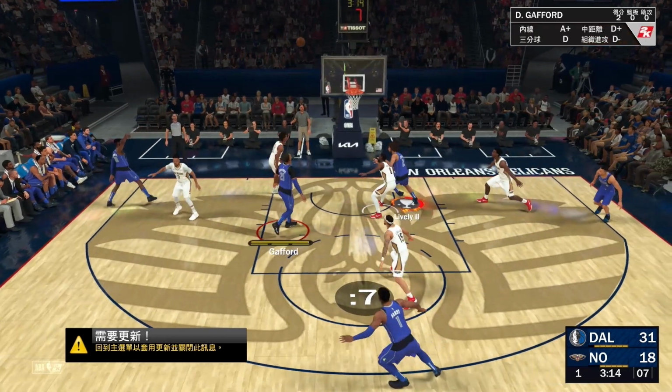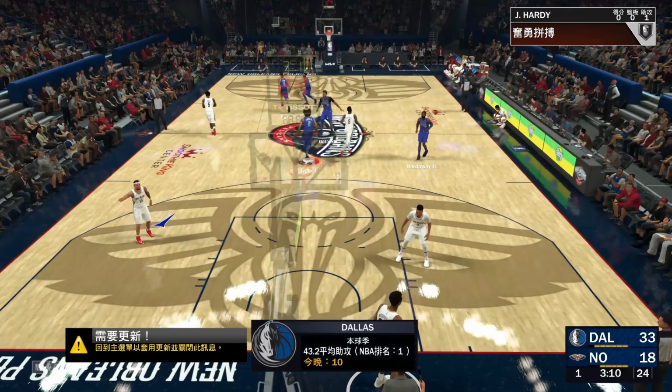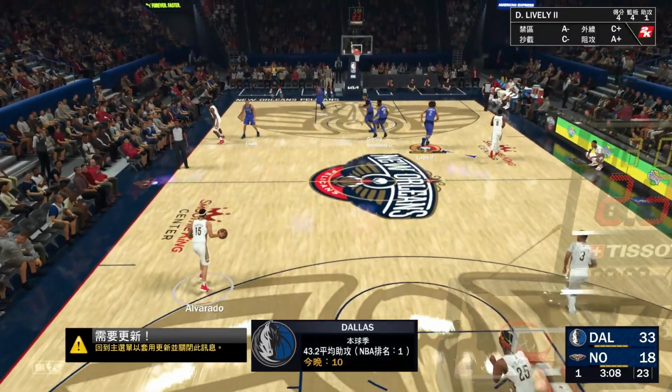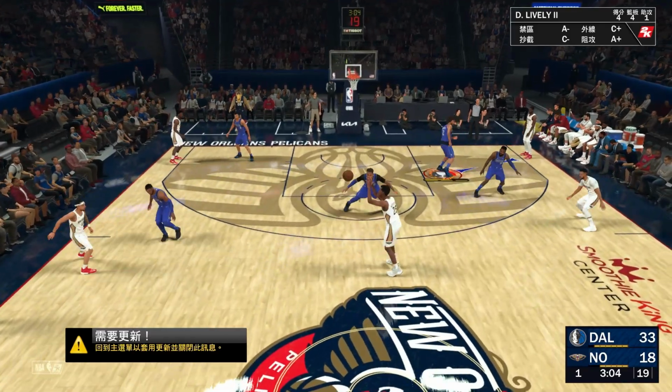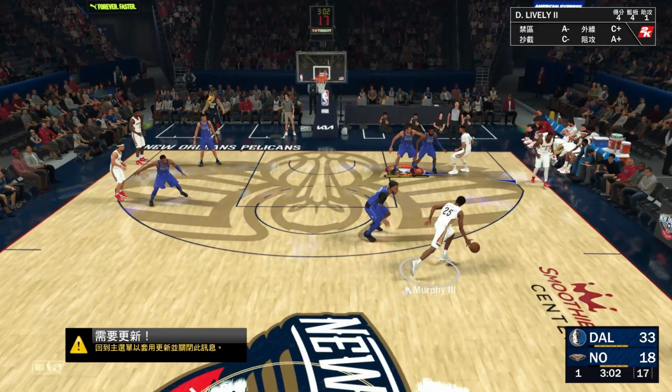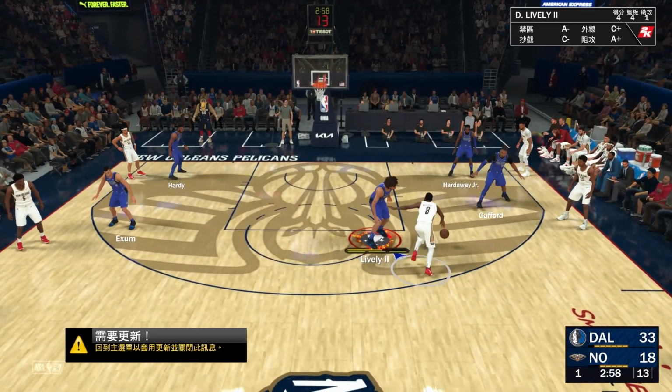Here's Hardaway. And the Mavericks getting another bucket right there. Love that they're continuing to attack despite being up big. I'm impressed with their intensity tonight. They came in focused and they've executed. Now here's Marshall. Still scoreless.